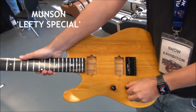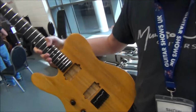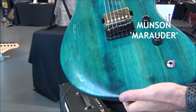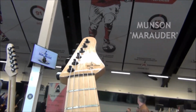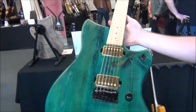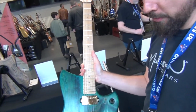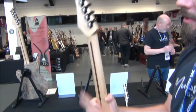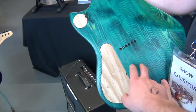Left-handed guitar he's got. It's got the ghost pickups, the ghost string system. There's no hum, just nothing. It's pretty good. So what is this? What's this called? This is the Munson Marauder. Marauder. In a forest teal colour. I like it. Gold Bare Knuckle humbuckers, push-pull pots to split the coils. Gotoh staggered locking tuners. I like the bare wood and the teal.